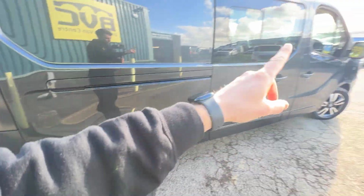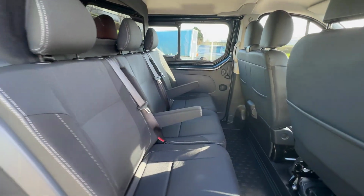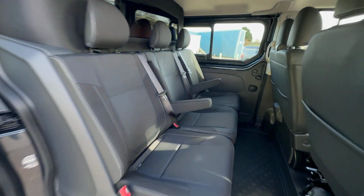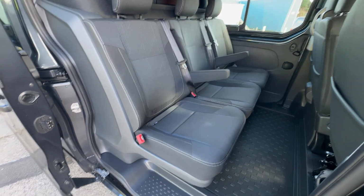You'll see in the service history when we get round to there in just a second, this vehicle has very, very recently, just before it came into us in fact, gone right through Renault, the main dealer, for its service, and they gave it a clean bill of health. They went right through it, looked at tyres, brakes, the whole lot, and gave it a clean bill of health.